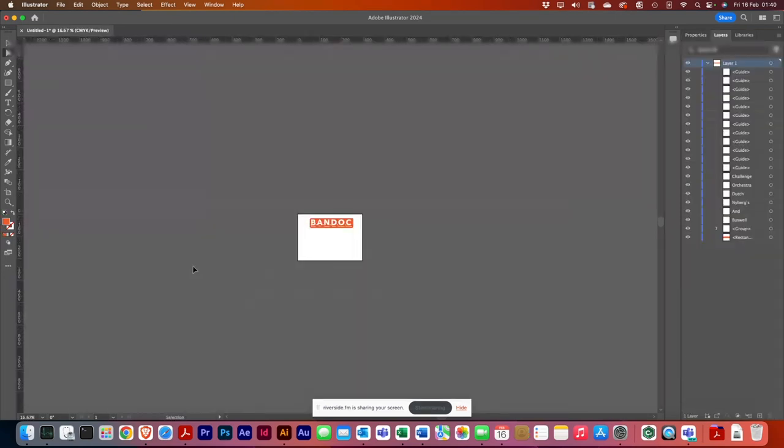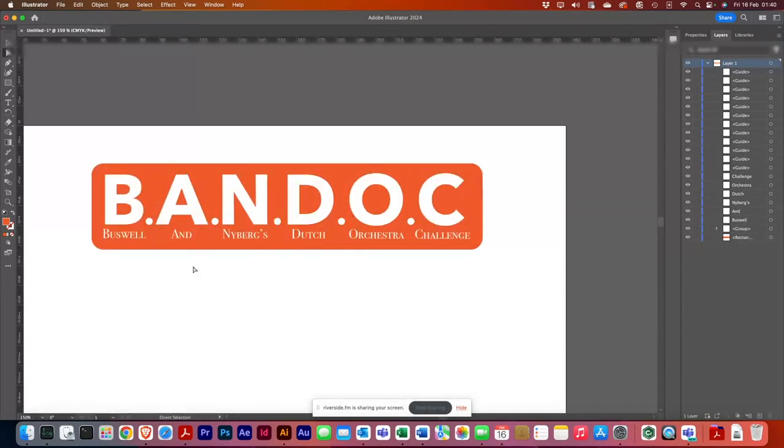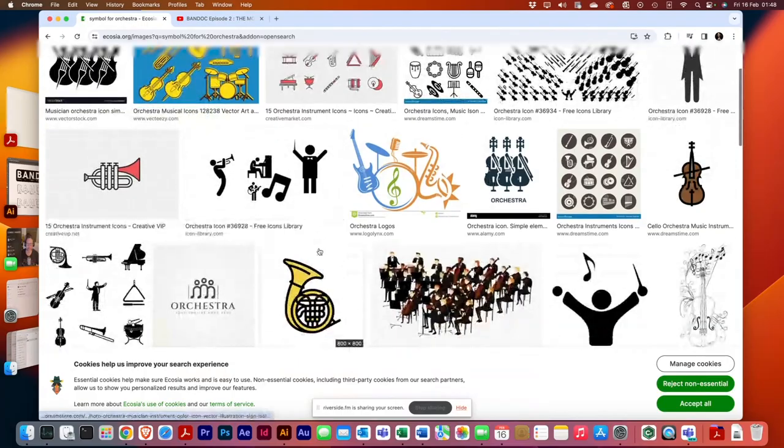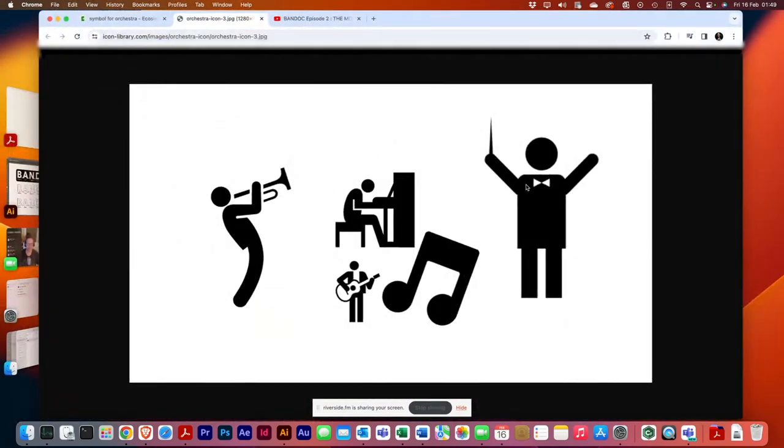If you saw that somewhere, what would you think? You would not think orchestra. I think I've just wasted my time on something. I'm going to save it. 30 minutes I've been spending on this. Symbol for the orchestra. Is this going to be cheap and tacky? Maybe. Maybe it'll be cheap and tacky.